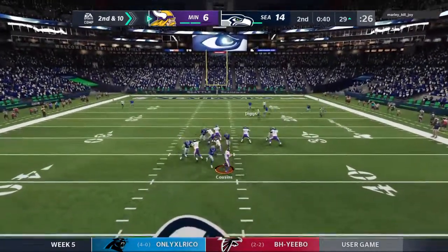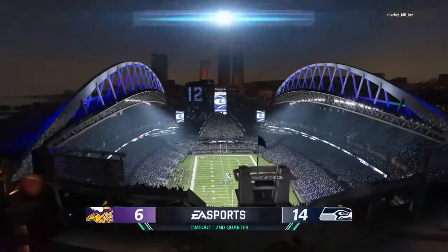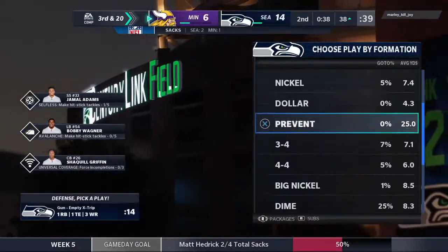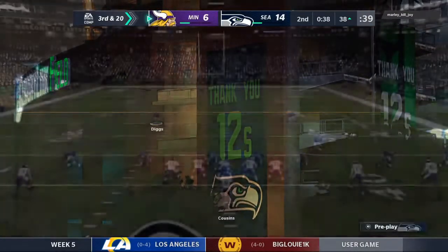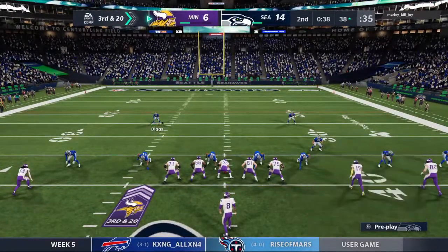A 2nd down throw for Cousins. Under pressure, and he will go down. Sacked back at the 38. Now the Vikings will use the 2nd of their timeouts as they stop it here with just under 40 ticks to go in this first half. So now after the sack, Cousins and the Vikings come up here 3rd and long.